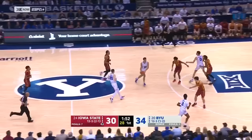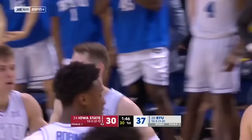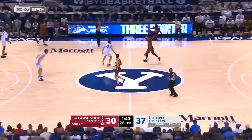Violent collision there with Khalifa and Lipsy, and on the other end, Spencer Johnson can do no wrong. 22 is his career high. He's pumped in 19 in this first half. And a timeout, Iowa State. BYU with their largest lead.